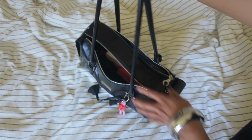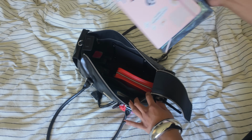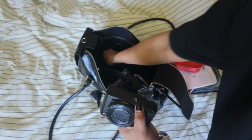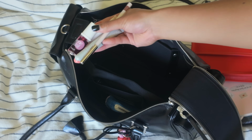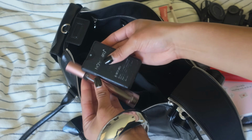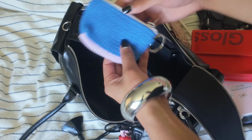So let's get into this first pocket. If you don't want to bring your wallet, you can literally just put your cards and your cash in this thing. You have this huge pocket as well as these 3. And I just kind of split it up, like lippies in one, fragrances and hand sanitizer in one, and then my hand cream in the other.